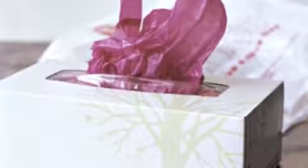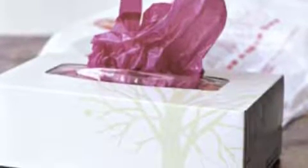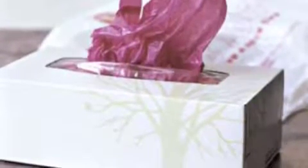Having a box of Kleenex around is a normal thing for most people, but most of those people just throw the box away once it's empty. By not recycling tissue boxes or other paper waste, it makes up 41% of the municipal solid waste stream. An easy way to reuse tissue boxes is to turn them into bag dispensers. It's a handy and inventive way to keep things organized.